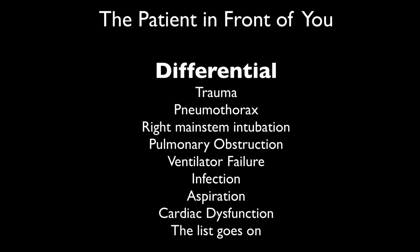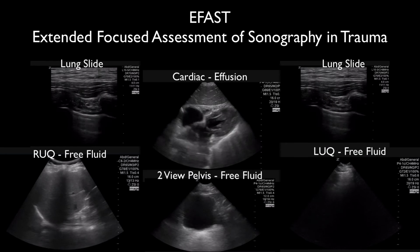Now, this patient has no signs of infection, has no outer signs of chest wall trauma. Therefore, pneumonia or pulmonary contusions seem unlikely. The real things you're trying to decide between are pneumothorax or right mainstem intubation. And I know that auscultation with my stethoscope, especially in this age group, is not nearly good enough to rule out pneumothorax. So order a chest x-ray, but there is a role for point-of-care ultrasound.